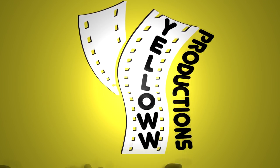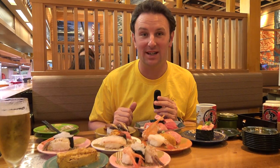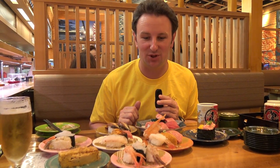Yellow Productions presents. For a really cool rotating sushi experience, just outside of Kanazawa Station, up on the sixth floor of Forest, is Mori Mori Rotating Sushi. Their specialty are these three-piece or five-piece sushi sets.